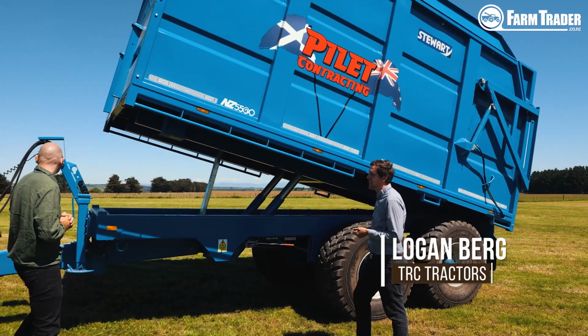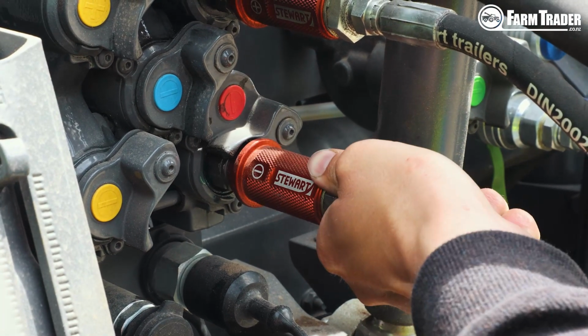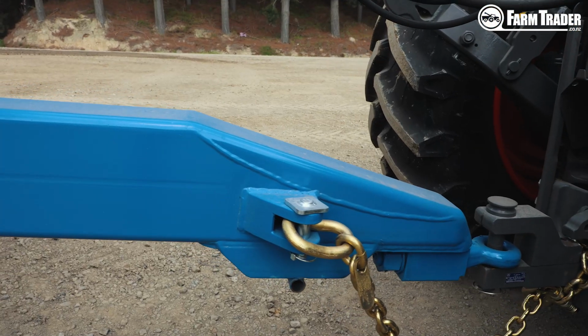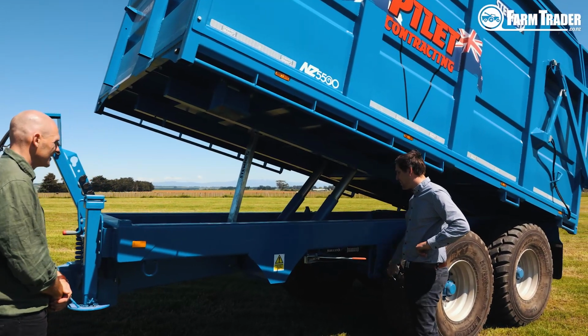Starting at the front, we've got all the hydraulic hoses and things like that. They're all colour coded, so every time you put them in, you've got them straight off the bat. It's all tucked up out of the way, so there's no way you're going to catch them or pull them out. Coming through the back, obviously the jack stand also sits up above the drawbar. Just little features like that that save it getting caught or pulled off. Then we go through the back, obviously an easy to get at handbrake.